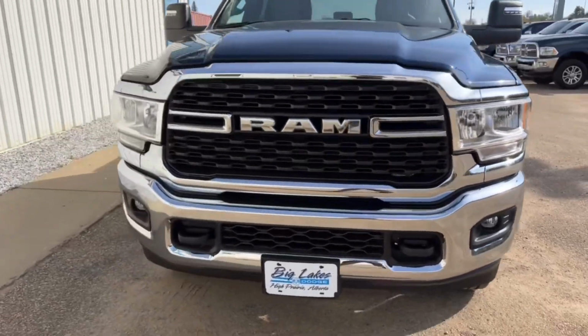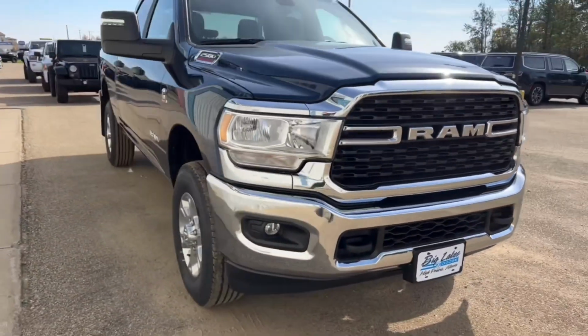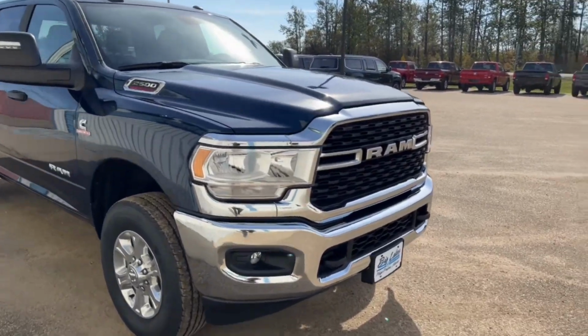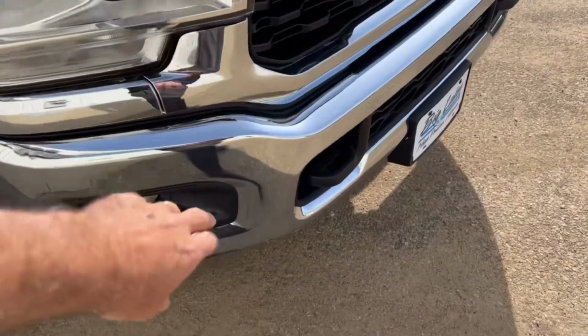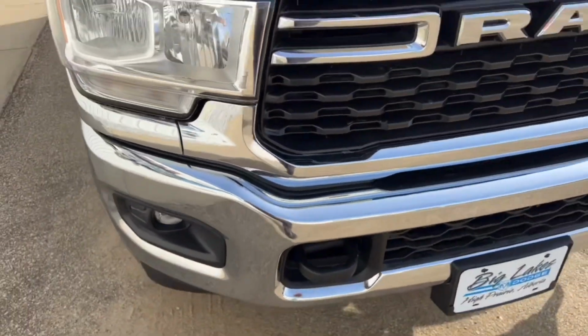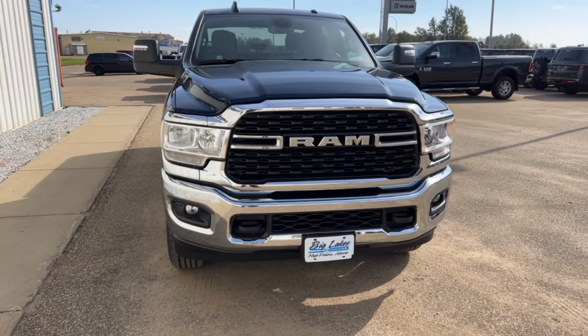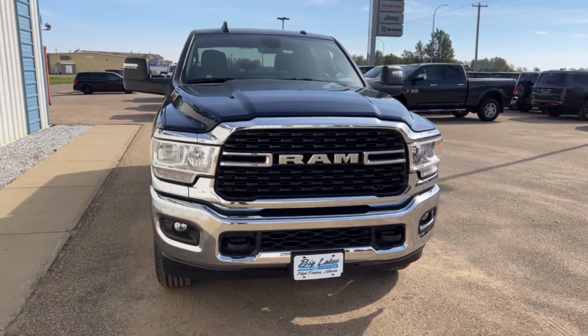Across the front, you see it's got the chrome grille, the chrome bumpers. I like the chrome. One of the nice things about the chrome is they don't get rock chipped up as bad. When they do, usually you can just polish them out on the chrome as well. So if you go with the sport look, sometimes they're a little bit harder to do that. You got to paint them or maybe get a 3M coating on them, that sort of stuff.